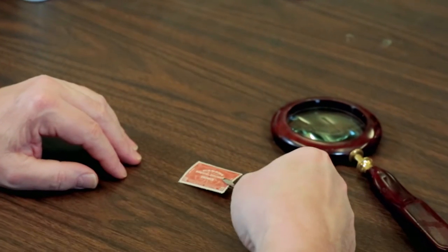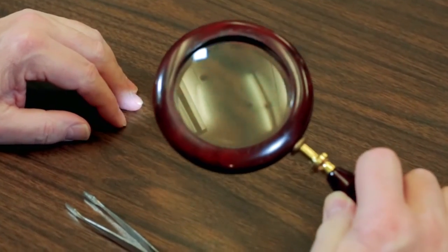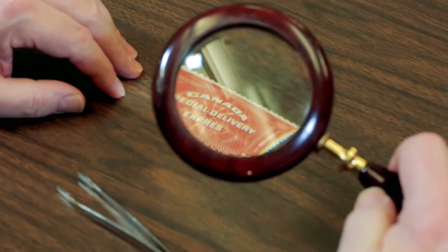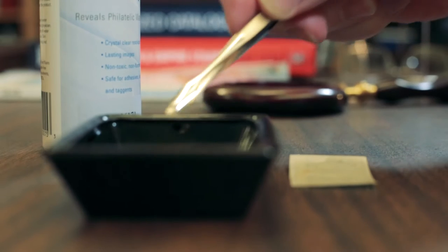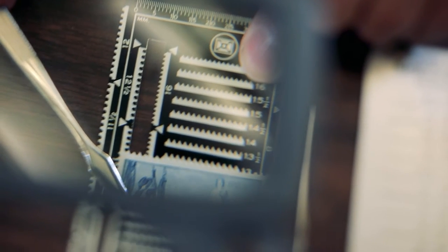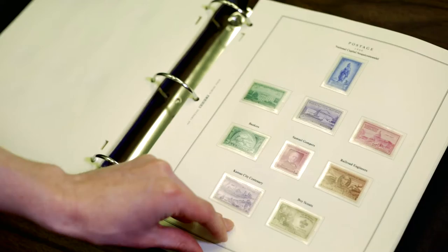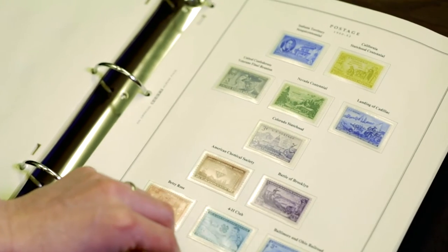We treat every stamp as if it were a precious piece of art. You don't need the fanciest or most expensive tools, but the basics can be very helpful. They include tongs, a magnifier, a perforation gauge, hinges and mounts, a way to store your stamps such as albums, stock books, and glassine envelopes.